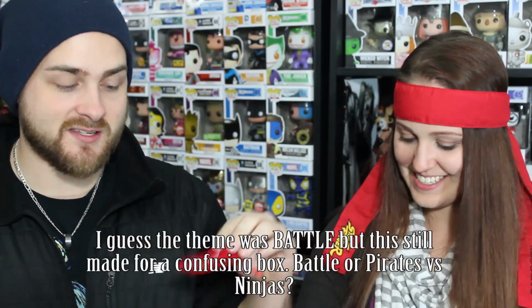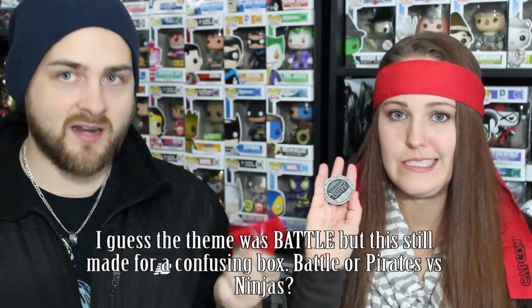The coin says Assassin's Creed Unity, so that doesn't have anything to do with pirates or ninjas. They had the Assassin's Creed pirate version, but that wasn't Unity. Unity's the new one. So once again, I don't know, shameless plug for the new game. And there's a code in here for Lictum Battlemage, so some sort of new game.